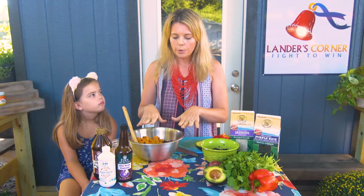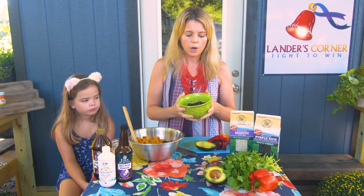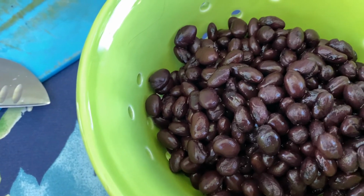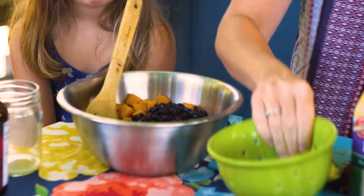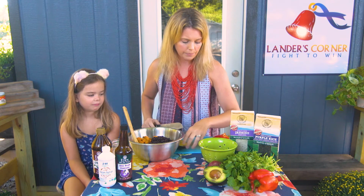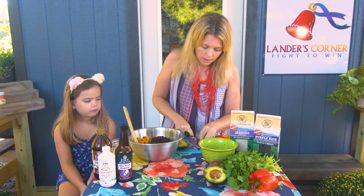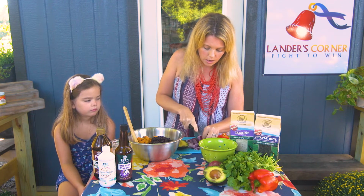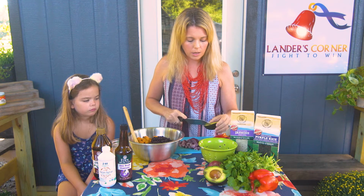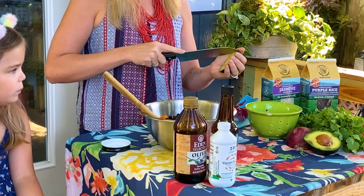So what we're going to do today, we have our good resistant starch. I have already opened up a BPA-free can of organic black beans. We're going to add those to it. Next, we're going to toss in a little bit of purple onion. And so we'll get that going. Also, we're going to add in a little bit of avocado, and that's going to be our good, healthy fat.